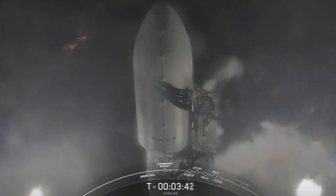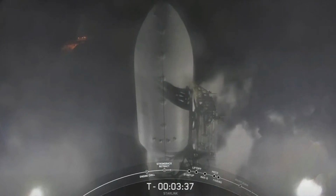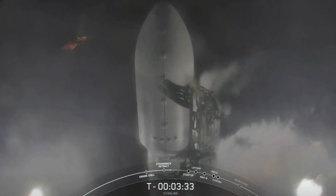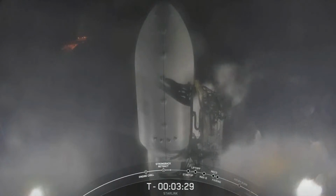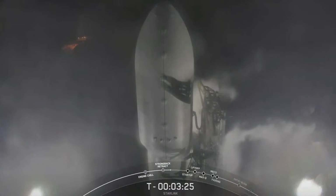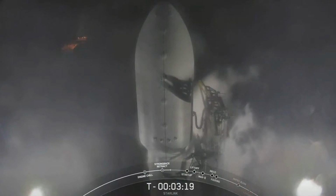The first and second stages are both nearly fully loaded with 1 million pounds of kerosene fuel and liquid oxygen. The first stage should finish propellant loading around the T-minus 3 minute mark, and the second stage should finish around the T-minus 2 minute mark. And there goes the strong back, beginning to recline away from Falcon 9 to its pre-launch position about 2 degrees from the vehicle.